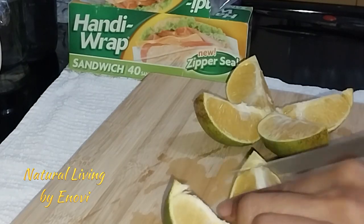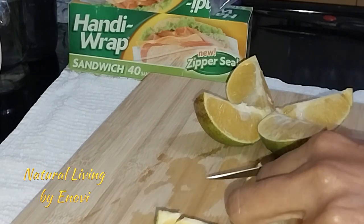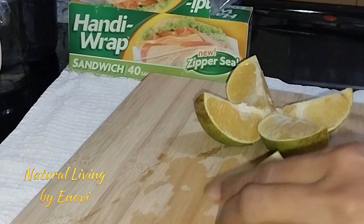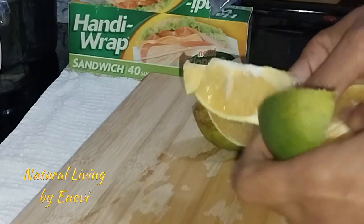What I actually did later in the day was use one of the oranges and put it in the water in the coffee bottle and just give it a good shake, and that made my water a little tastier for the day. And then I ate the oranges.